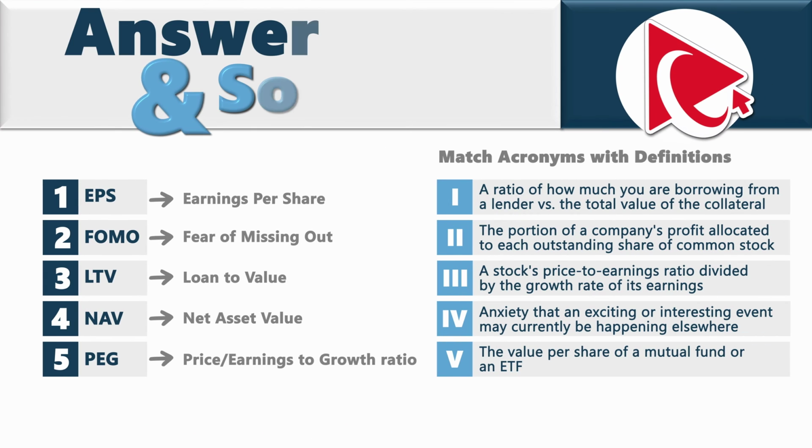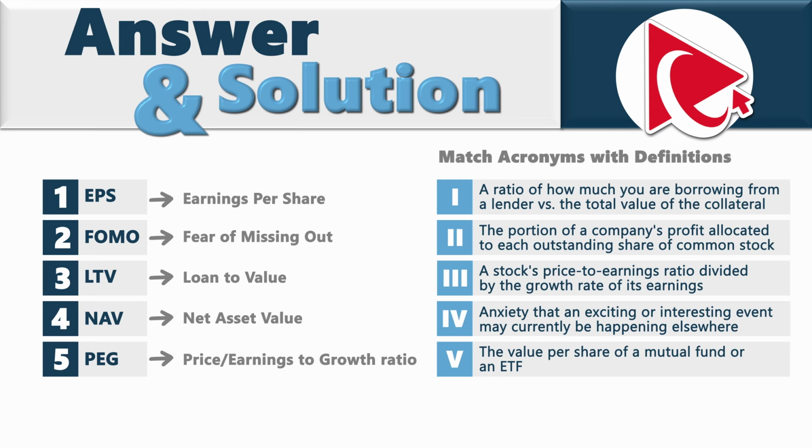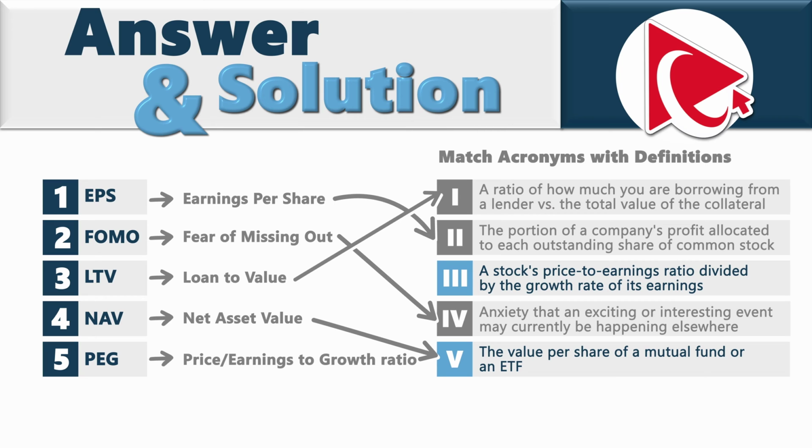Knowing the acronyms, we can look at the financial terms definitions now. Earnings per share represents the portion of the company's profit allocated to each outstanding share of the common stock. Fear of missing out is an anxiety that an existing or interesting event may currently be happening elsewhere, often aroused by the posts seen on the social media. Loan to value represents a ratio of how much you're borrowing from the lender versus the total value of the collateral. Net asset value represents the value per share of the mutual fund or an ETF. And last but not least, price to earnings to growth ratio represents the stock's price to earning ratio divided by the growth rate of its earnings.